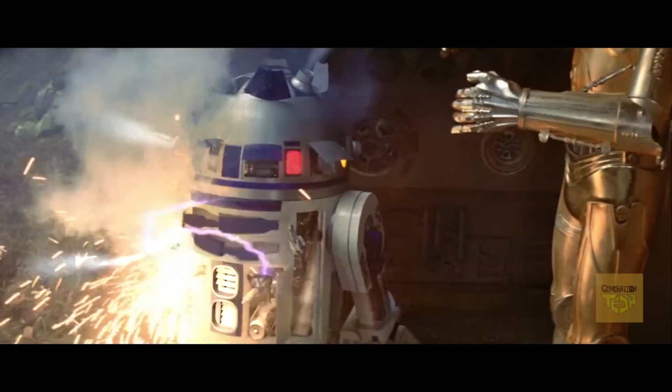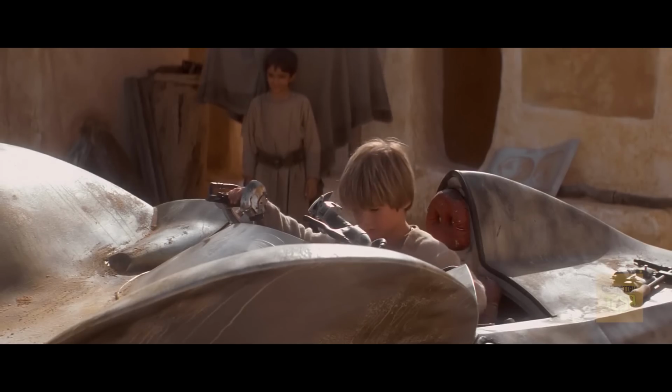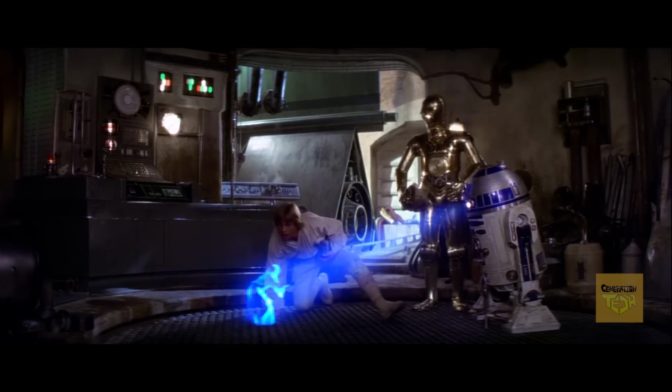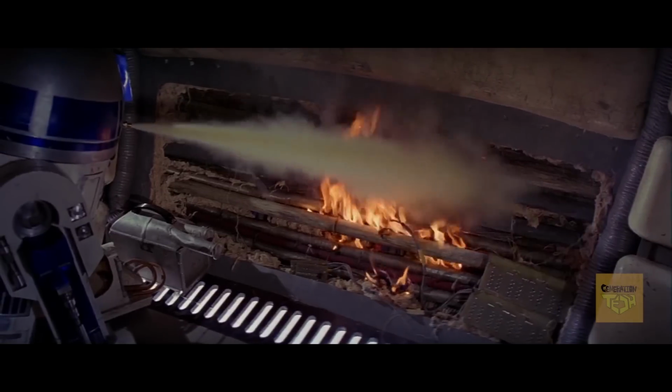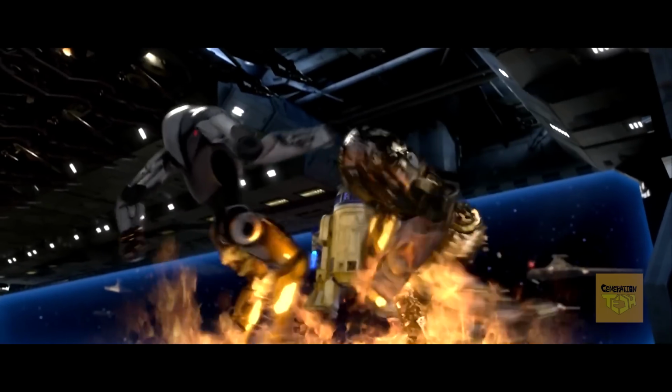The R2 series was highly customizable, which made it a favorite amongst the more mechanically gifted owners. Its standard array of tools included a holographic recorder projector unit, an arc welder, and a fire extinguisher. But more industrious owners have been known to even include jet thrusters on their units.